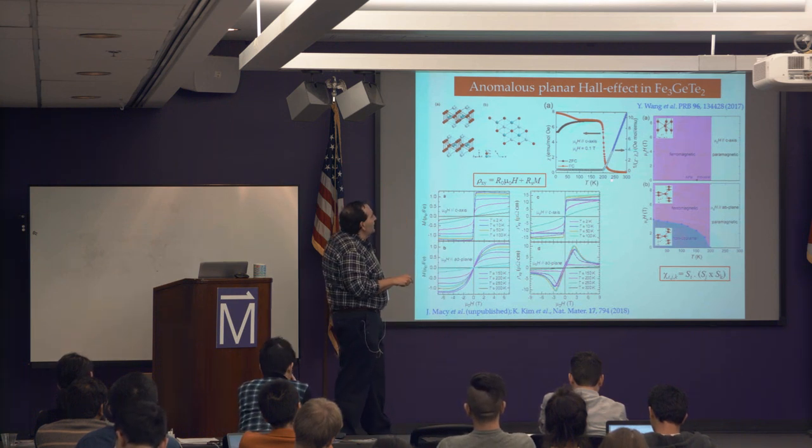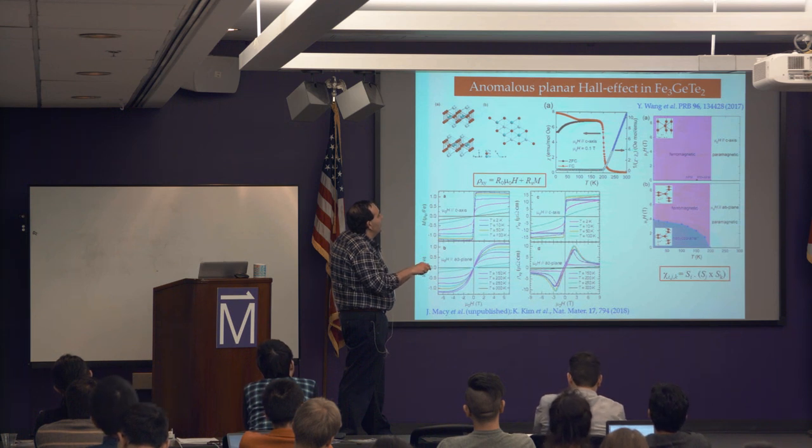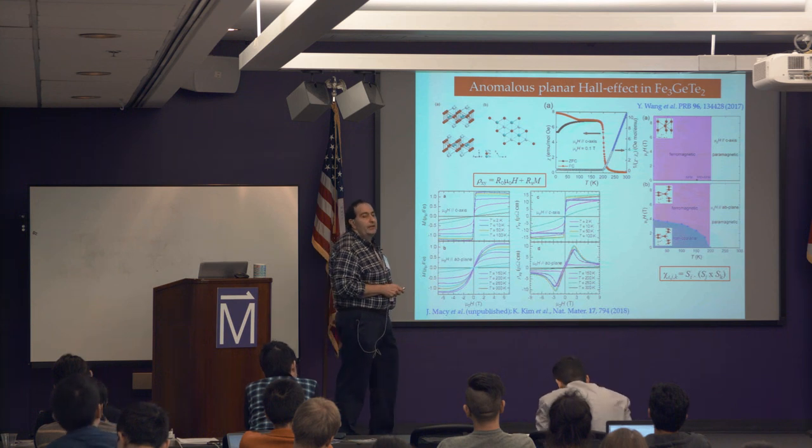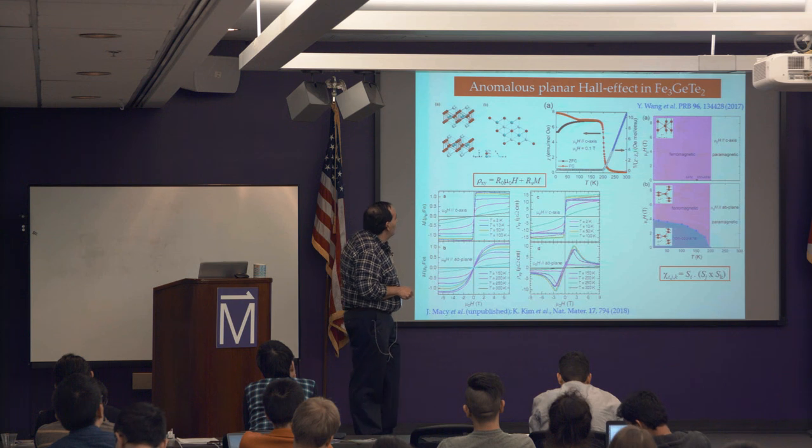It orders at about 200 K, depending on the iron content, which is difficult to get stoichiometric, but it's somewhere between 220 and 200 Kelvin, the transition temperature towards the ferromagnetic state. Above that it's just a Curie paramagnet. The susceptibility is linear in temperature.